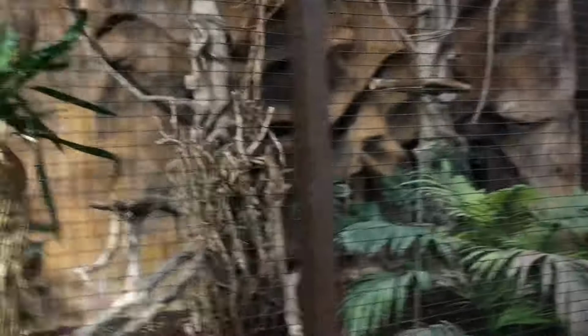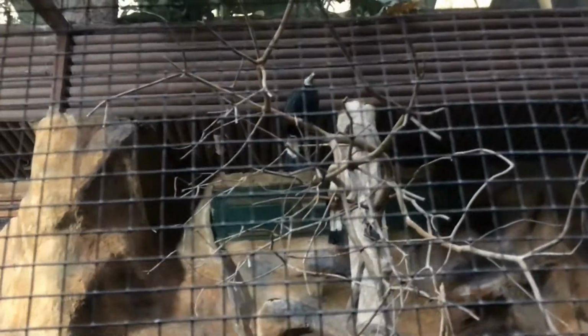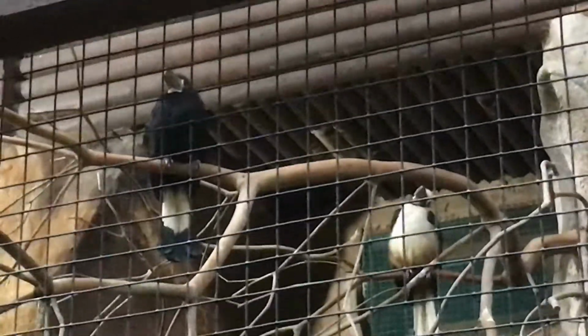In here is a Sunda hornbill, male and female. The black one there is the female and the white one is the male. So pretty, even the female. Here we have the wrinkled hornbill from Southeast Asia.